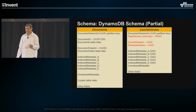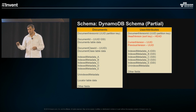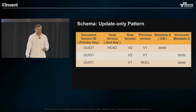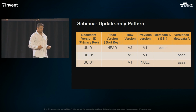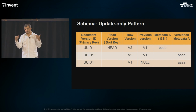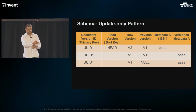Now let's talk about the second aspect of the problem, which was that we were following an insert-only pattern. Let me show it with a better example. Here is a table where the UUIDs, if you notice, are all the same. That would be my document version itself, so it could be my passport. There are 2 copies. The UUID version 1 is the first entry of it, and that's why the previous version is null. Then UUID 2 is the later version.